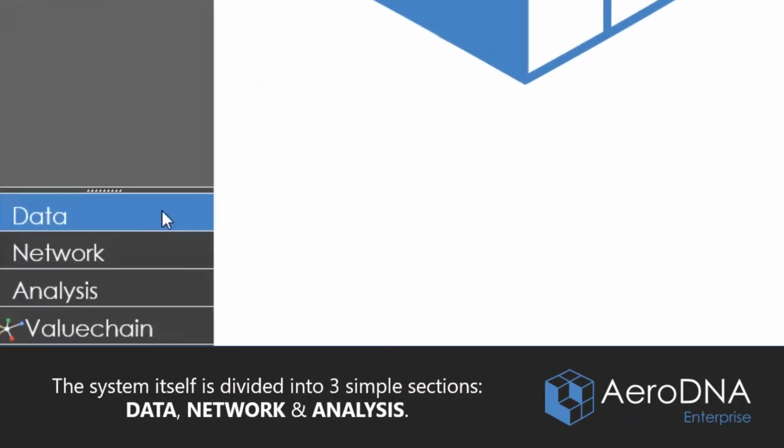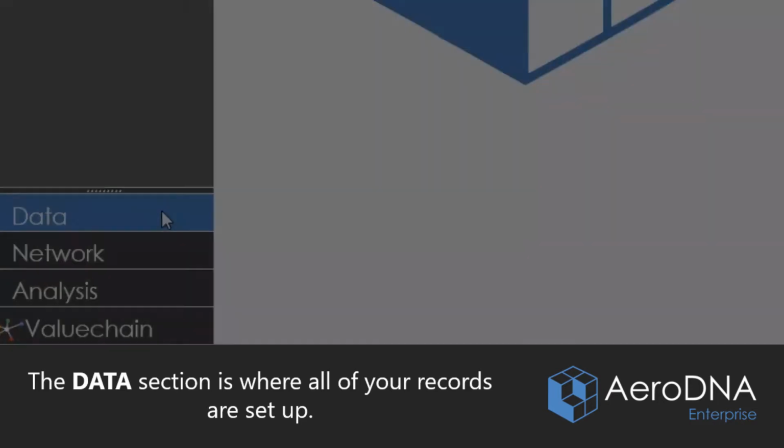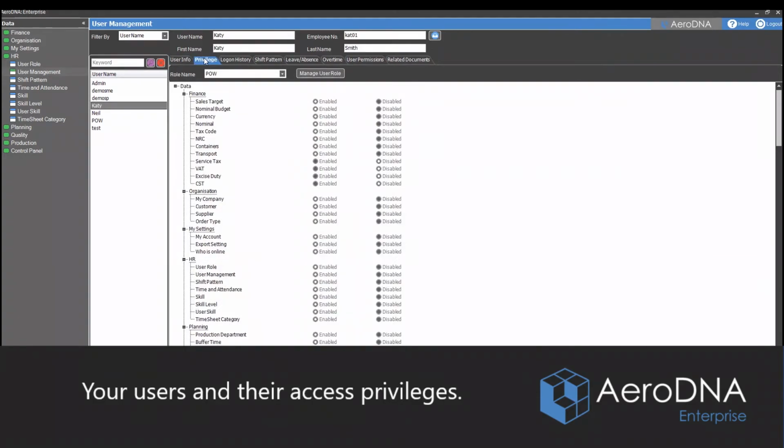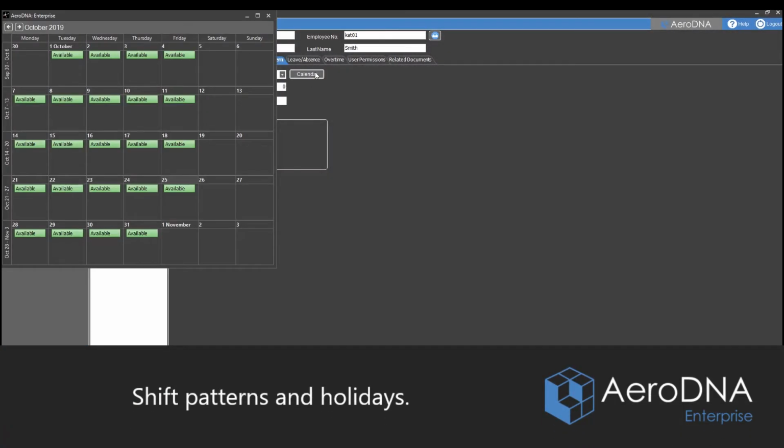The system itself is divided into 3 simple sections: data, network and analysis. The data section is where all of your records are set up. For example, your users and their access privileges, shift patterns and holidays.